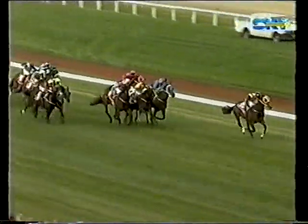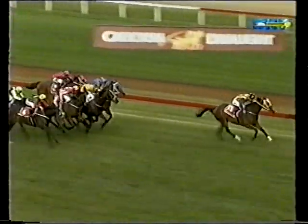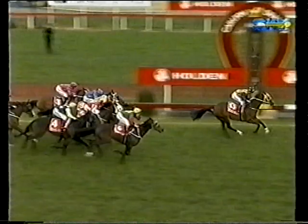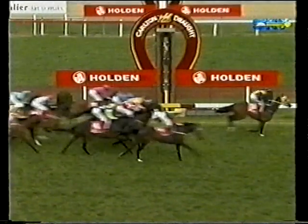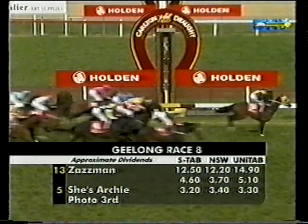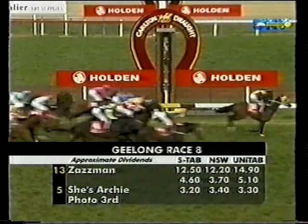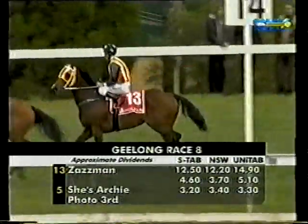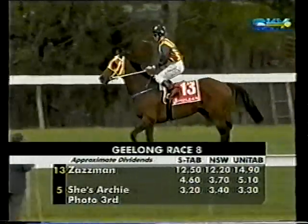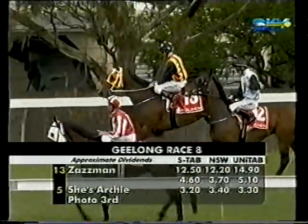Zasman has gone all the way in the Geelong Cup, straight to the front. Turmeric tested him for a little while turning out of the straight, but he has run all the way in a brilliant front running display under Karen McAvoy, trained by Tony Vassell. Number 13, Zasman, first. Number 5, She's Archie, has come from a mile back to get second, and it's a photo finish for third. Zasman all the way, coming off the back of his restricted Flemington victory, and he's stepped up in grade here today under Karen McAvoy for a solid all-the-way win.